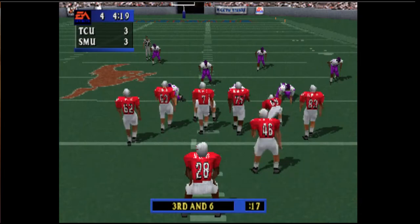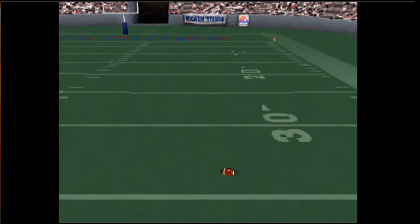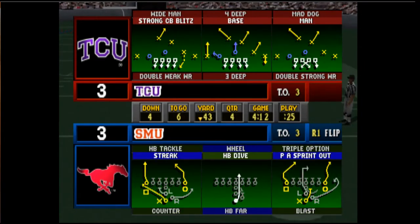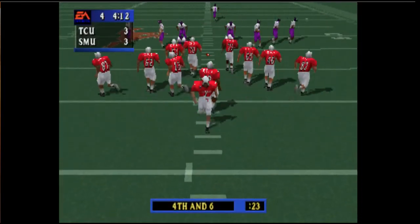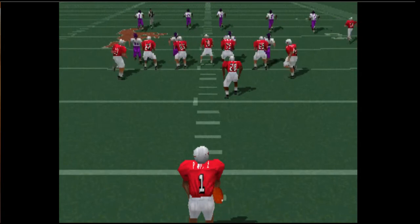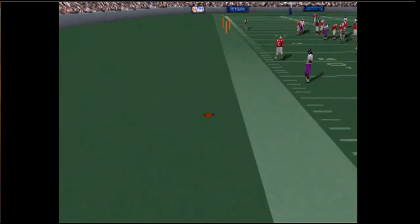Third and six at the 43-yard line. Incomplete pass intended for number 46. Fourth and six at the 43-yard line. Down! Set! The punt goes out of bounds.